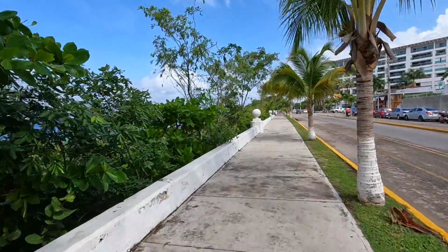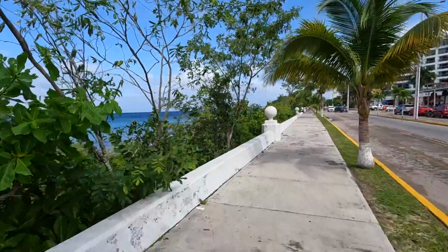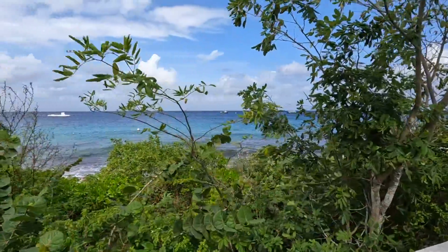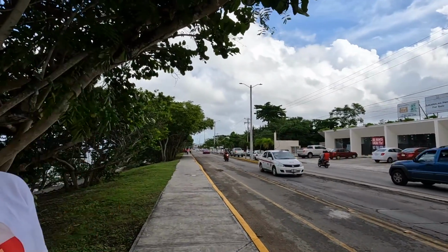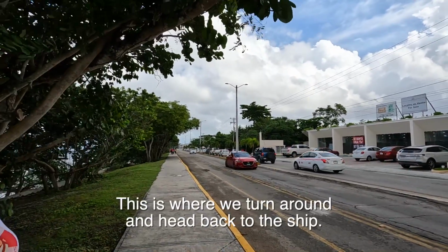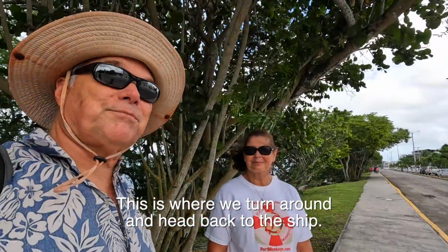You know, I call it a Malecon. I don't know if they do. No beach down there though. Rocks. So we're about a third of the way into San Miguel, you know, downtown Cozumel, you might say. And we're not going to walk down there. Just shops. We were there 20 years ago.